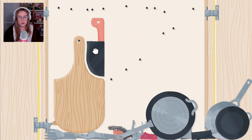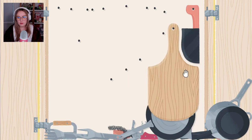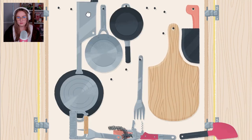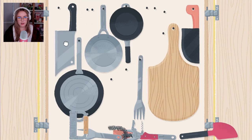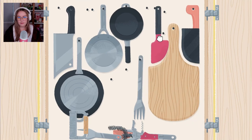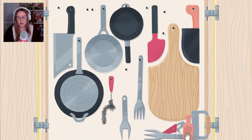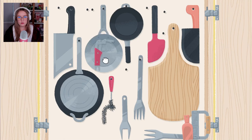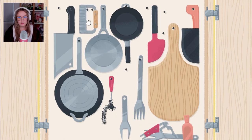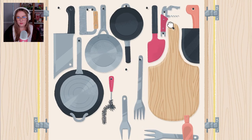Oh, this looks good. Okay, these two want to hang together. So maybe like this situation. This wants to hang around a pan. Like potentially here. Yes, look at this shape. Ooh, satisfying. What needs a tool? Something needs a little tool thing. This? Okay, that looks good. That looks perfect.